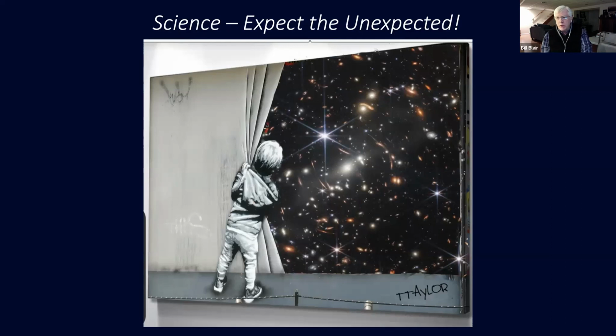When Hubble launched, we knew of no exoplanets, zero. Now we know of 5,000, since it's been up there. So new things will be discovered, and Webb will get used to look at things that we have no idea even exist at this point. And so it's going to be very exciting for a long period of time.